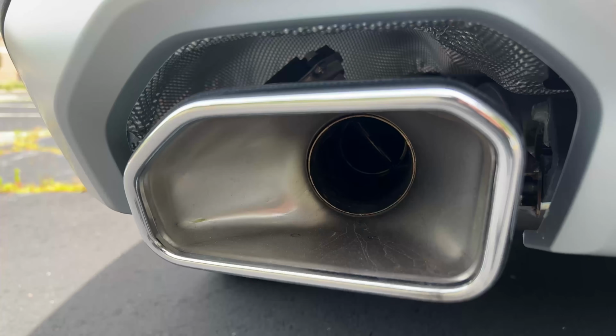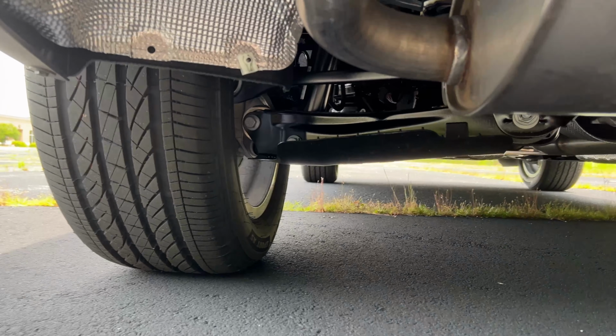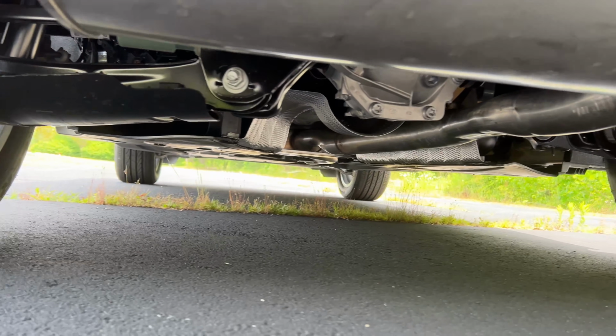One of the differences, this X3 does handle a little bit better than the X5. It feels a little bit more nimble, partly because it's a smaller vehicle. So it is more fun to toss this thing around into corners.